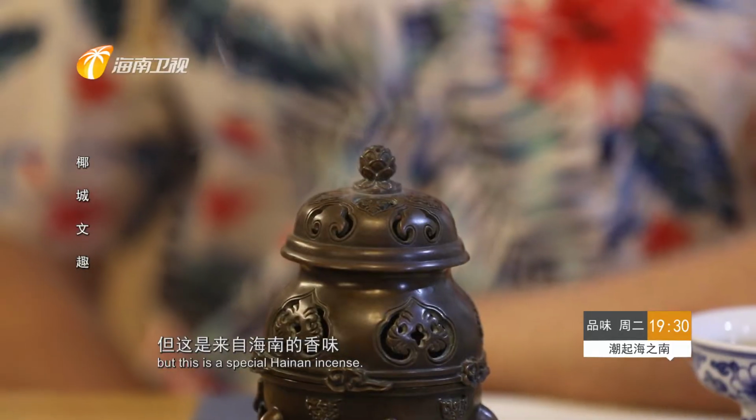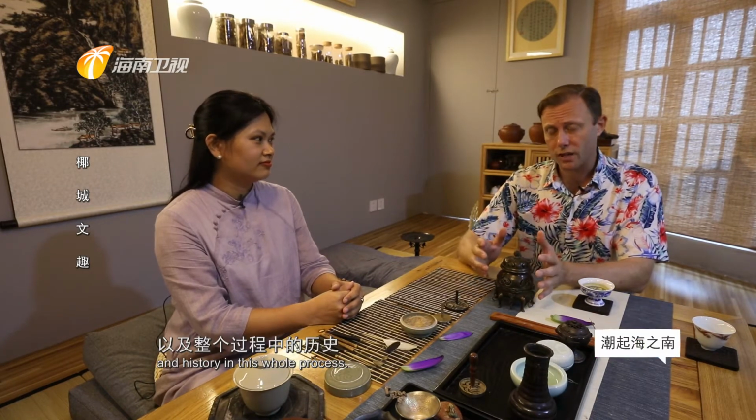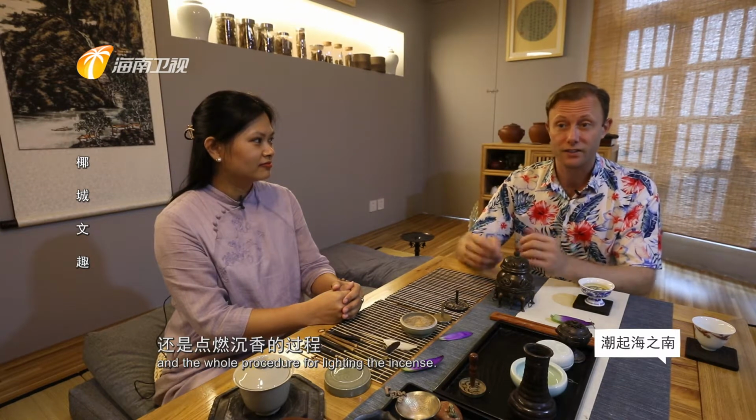Well, this is very different to the incense sticks that I used to light as a child. They were sandalwood, I think, but this is a special Hainan incense. I'm getting a little scent of honey there. But the main thing is, there's a lot of culture and history in this whole process. It's really interesting to learn the tools that are used and the whole procedure for lighting the incense.